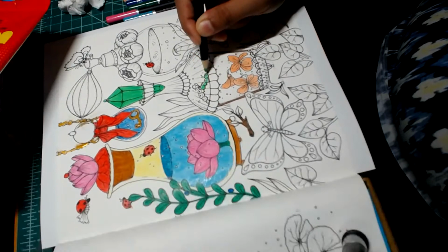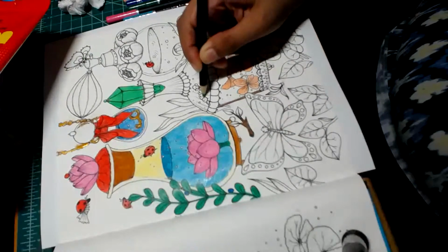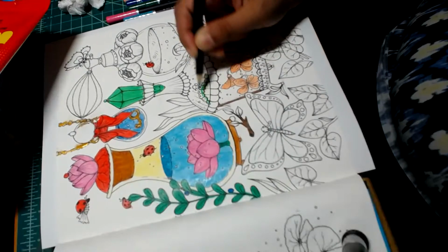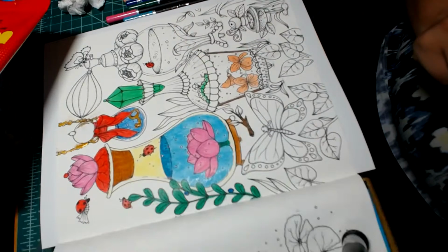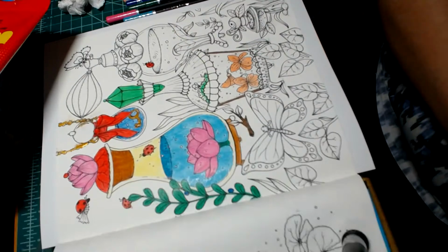I didn't realize there was a little caterpillar here. Sometimes when you color, you notice smaller details that you didn't notice when you first started coloring it.